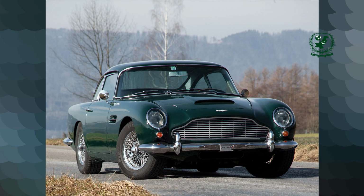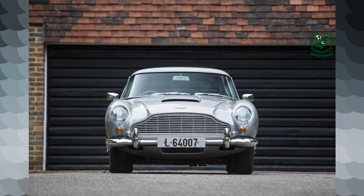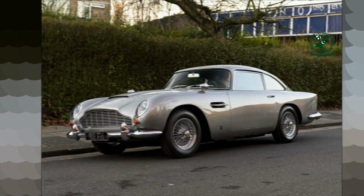The engine's performance was complemented by a robust ZF 5-speed transmission, replacing the earlier David Brown unit in most models. This transmission enhancement, coupled with a live rear axle, ensured a smooth and powerful driving experience.